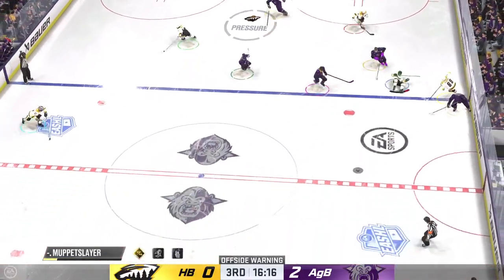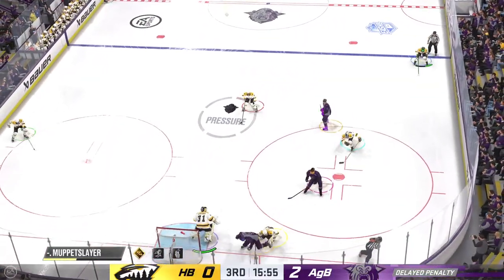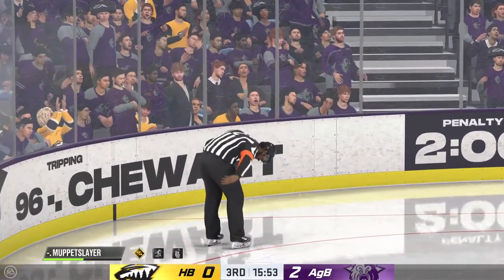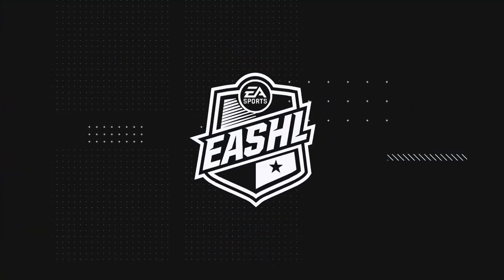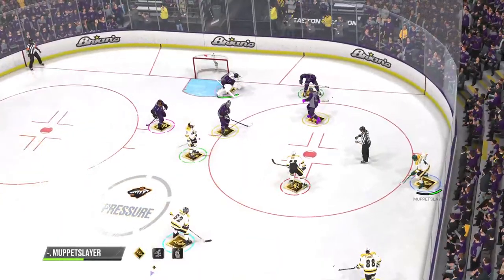She takes the feed. He says, let's get physical on that play. West's been brought down, and we're going to get a penalty here. Let's see what the officials say. Chews off to the box. 2 minutes for tripping. Face off and another opportunity to take a look at the man advantage unit here.